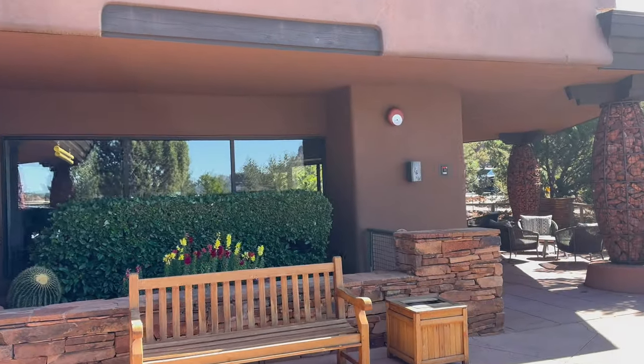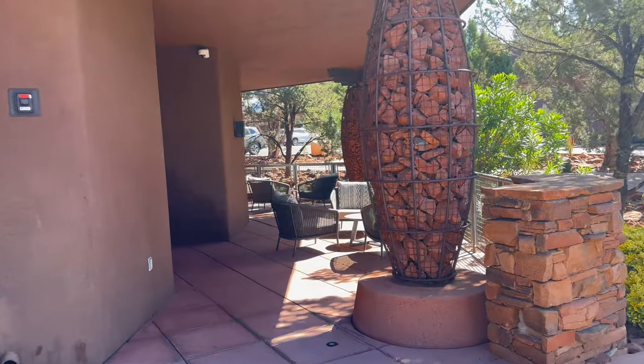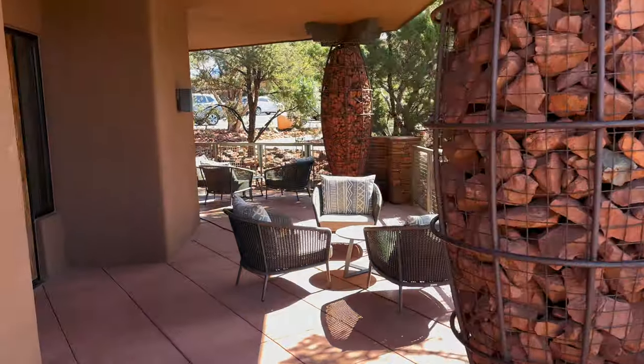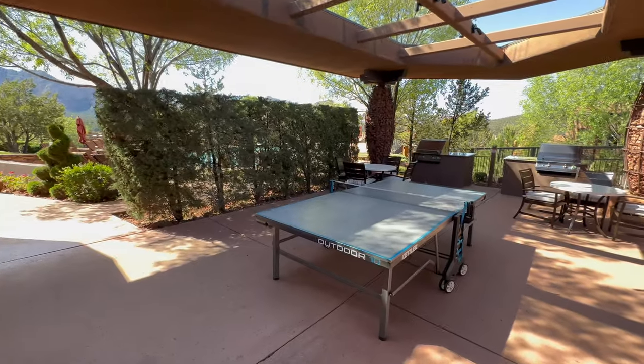Now, before we check out the rest of the property, I'm going to point out this little seating area to the right of the lobby check-in here. This looks like the doors to the sales presentation area, so I'm sure this is where people sit before and after those presentations. Now, let's flip over to the pool and recreation area.